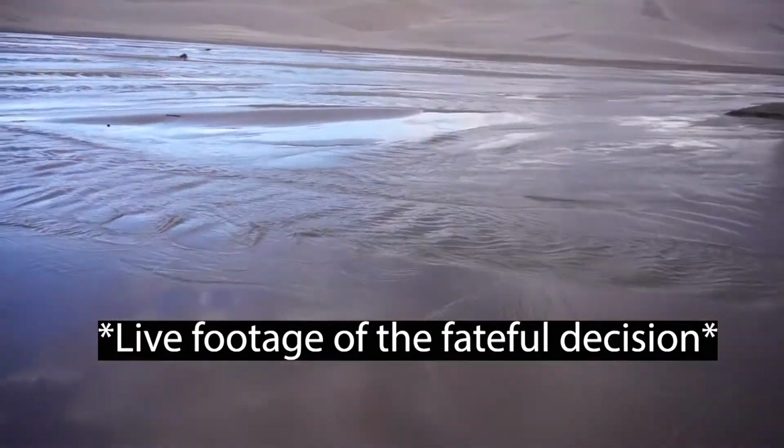Here we go. Oh, that water's cold. The water was halfway up my shins in the little river we had to cross. It was freezing temperatures, so we didn't go very far. Yeah, so beware of that.